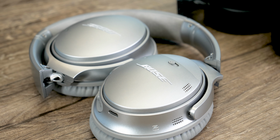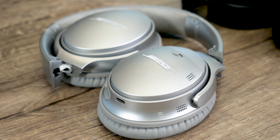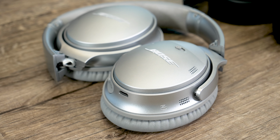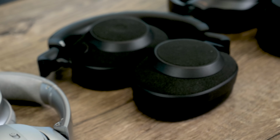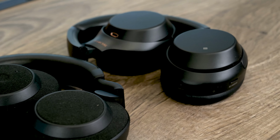If you're a frequent traveler or just want to silence the world around you, it used to be that you bought yourself a pair of Bose headphones. Today, though, there are a lot of other manufacturers making some very interesting noise-canceling headphones.